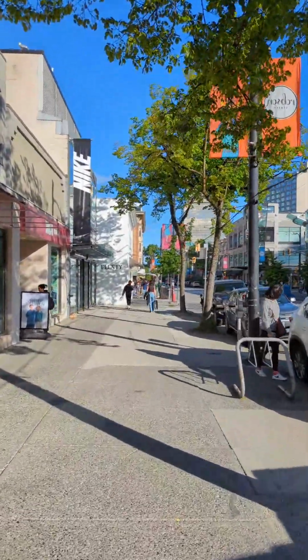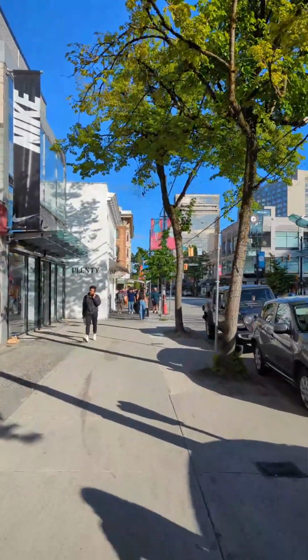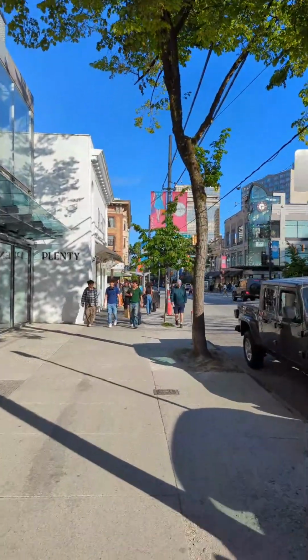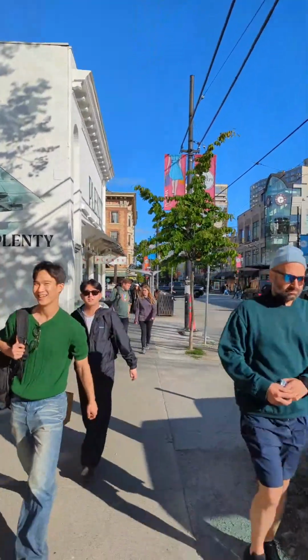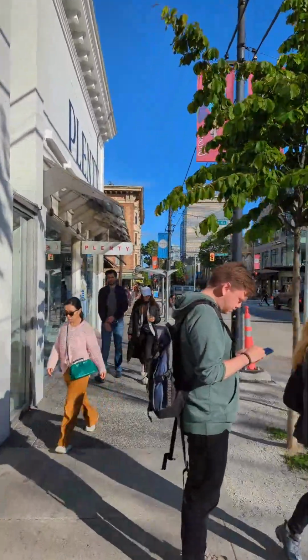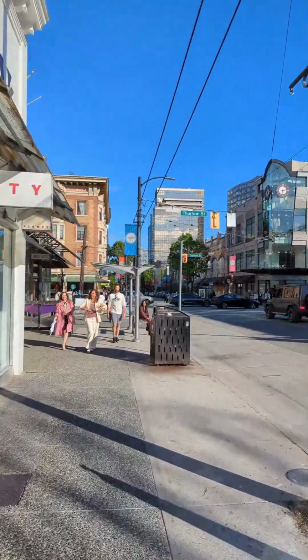Of course, Robson Street's the one that gets more of the traffic because it has more of the stores that everyone can afford. And of course, even affluent people will come down here because they can. Unfortunately, over in the high-end retail area on Alberni Street, Brooks Brothers recently pulled out.